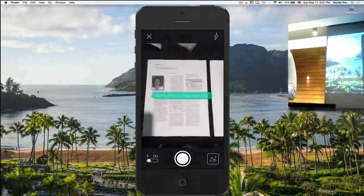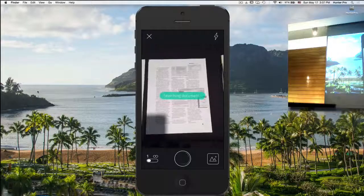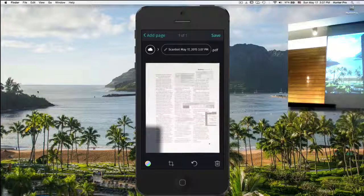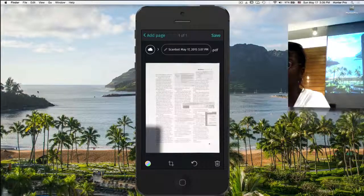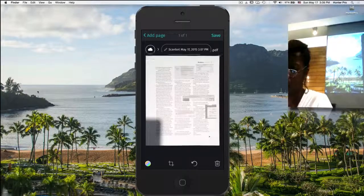Okay, come on. All right, I see a little shadow. Let's try this one. You see it giving me all these notations, don't move. All right, it just took a scan. And now it's finishing up. At the top here, you can see the name that it gave it. And you see the little iCloud Drive icon. It's automatically sent it to iCloud Drive already.